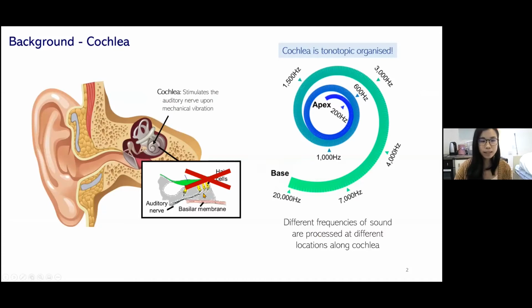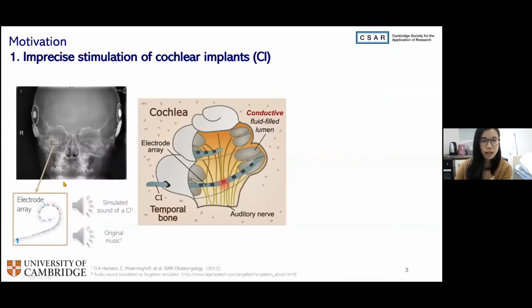So cochlear implants are devices that can restore hearing in patients with profound hearing loss by using an external current to stimulate the auditory nerve directly. The cochlear implants utilize an electrode array that is surgically implanted in a patient's cochlea to stimulate specific regions of the auditory nerve according to the sound frequency. So this working mechanism tries to mimic the tonotopic organization of the cochlea.